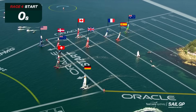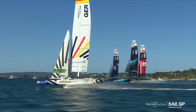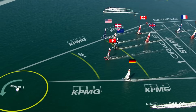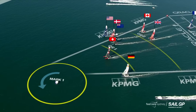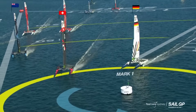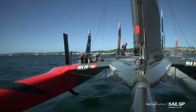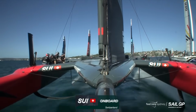Great start by the USA, but it's Switzerland and Germany again with a fantastic start. 3 in a row for Eric Heil off the bottom of the line, and it's a drag race to Mark 1. Coming up to mark number 1 of race number 4 here on Sunday. Germany on the inside line, but look at the speed that Switzerland has. An aggressive move by New Zealand, forcing everyone wide, secures 3rd place. Fantastic from Eric Heil.